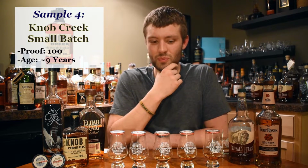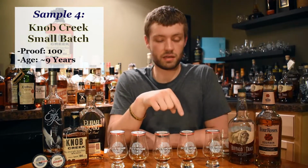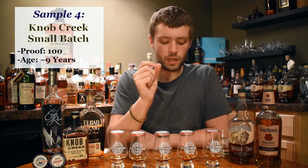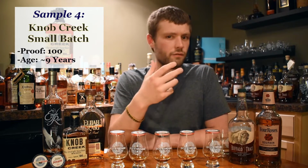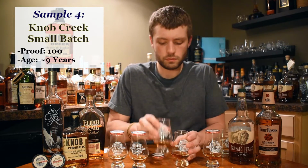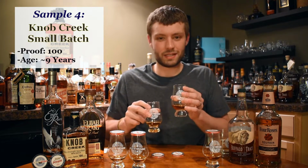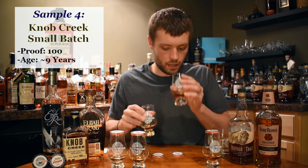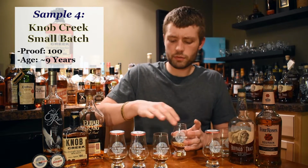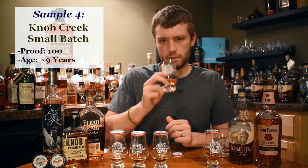Ooh, that's good. I like that one. On initial taste, I'm going to guess that this is the Knob Creek 100, just based on the nuttiness I got from it, along with the oak influence. It didn't feel too high proof. I mean, 3 almost felt a little bit higher proof than 4 did. On the nose, 4 seems like it is higher proof, though. Yeah, I think sample 3 smells much more thin now compared to number 4.